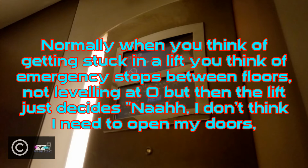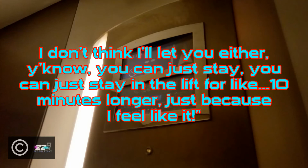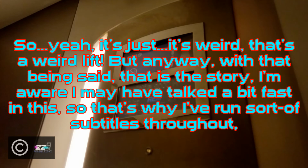Normally when you think of getting stuck in a lift, you think of emergency stops between floors, not levelling at 0, but then the lift just decides, I don't think I need to open my doors, I don't think I'll let you either. You can just stay in the lift for like 10 minutes longer, just because I feel like it. So yeah, it's a weird lift. But anyway, with that being said, that is the story.